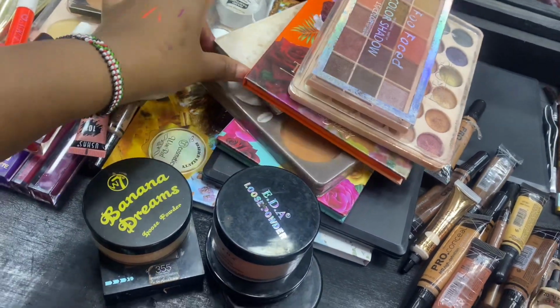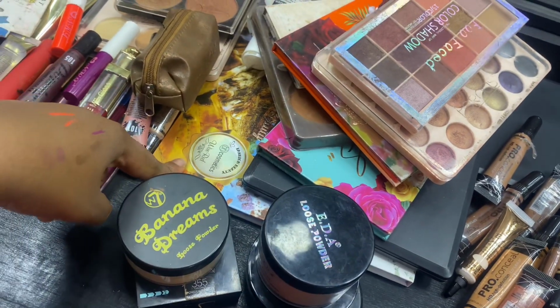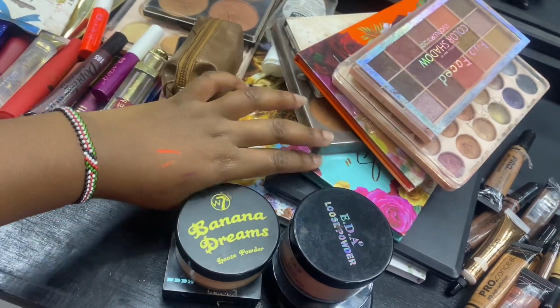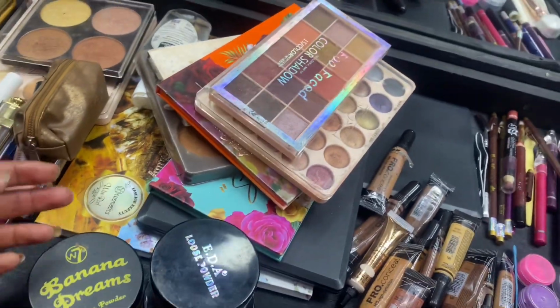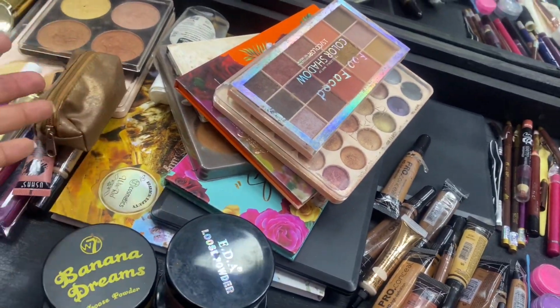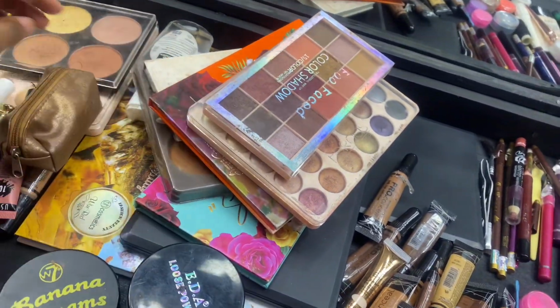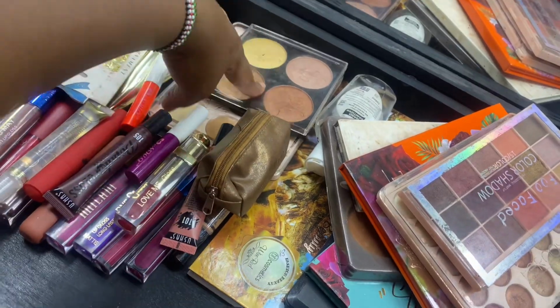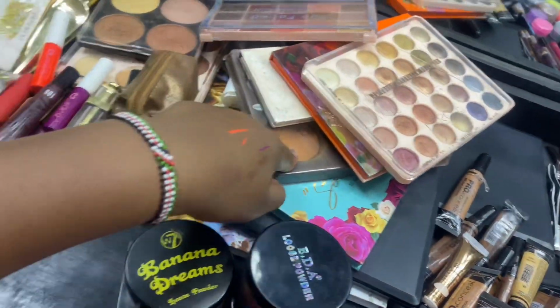I have like, how many? 1, 2, 3, 4. This is a powder palette. 5, 6, 7. I have like 7 eyeshadow palettes. Where am I taking 7? I only need like 3 or 2. I have a concealer palette. I have this highlighter palette. I have this powder palette.